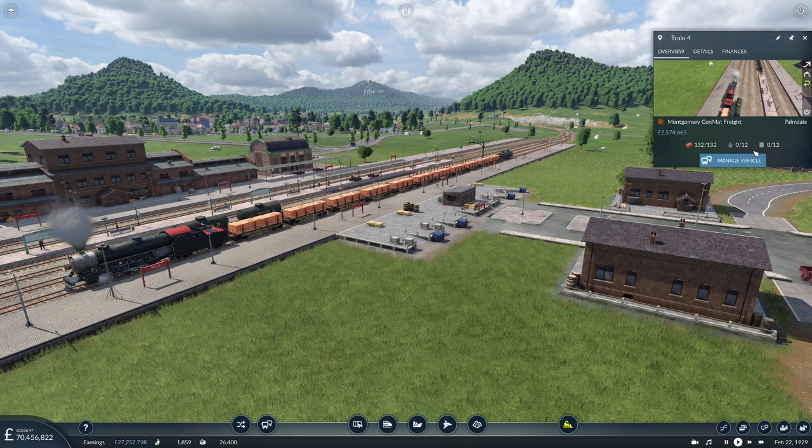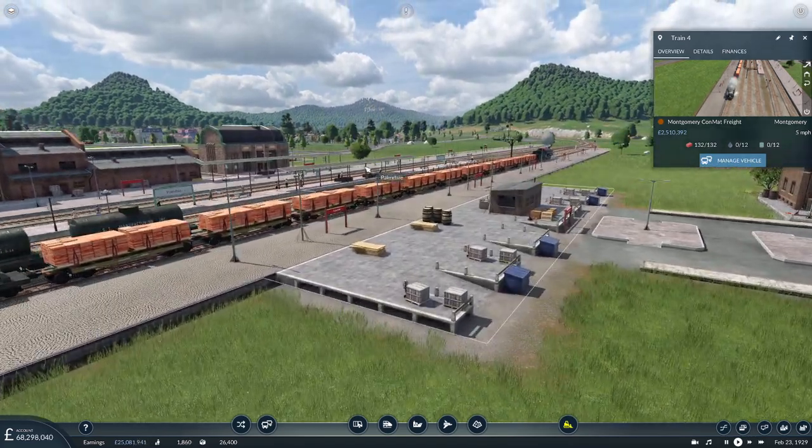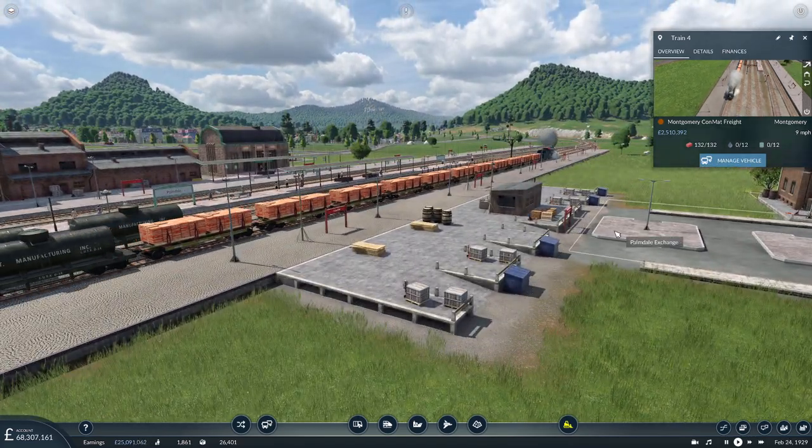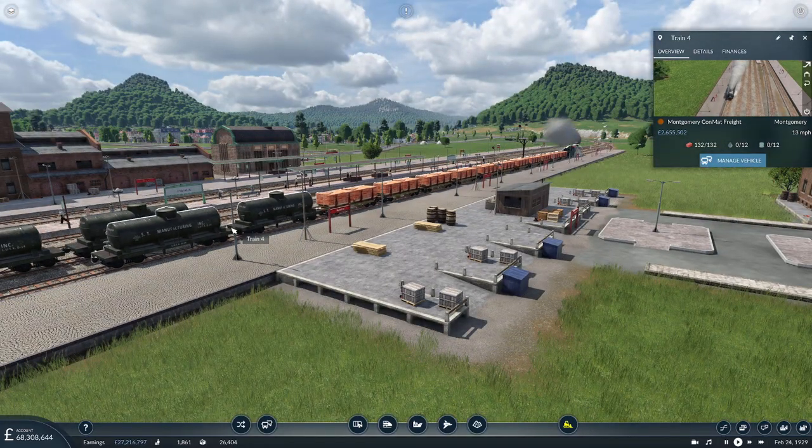I don't think you're going to pick up any fuel just yet. So what we're going to do is send you on your way. And by the time you get back... no, it won't be by the time you get back. But you should eventually start filling up.